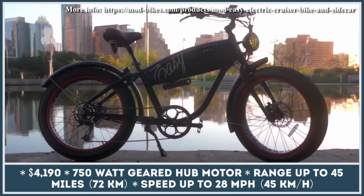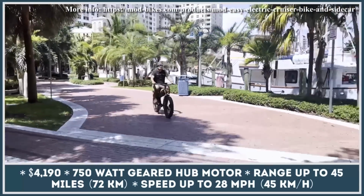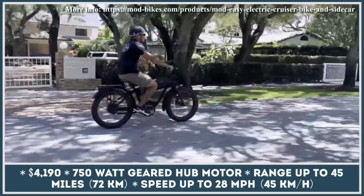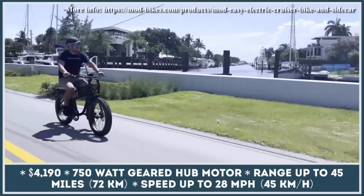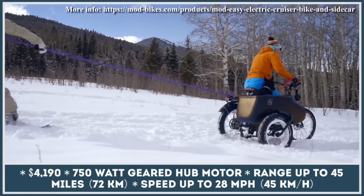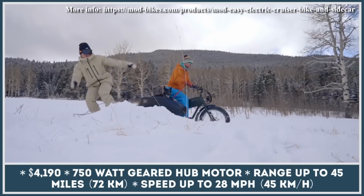When creating their Easy model, the engineers at Mod Bikes have been inspired by the designs of sidecar motorcycles from the past century. Even though this e-bike received a cafe racer headlight, faux leather grips and saddle, and other retro design elements, its internals are based on the latest urban mobility technology.